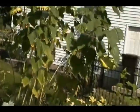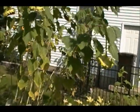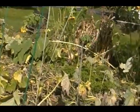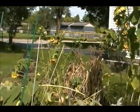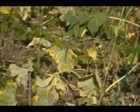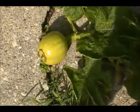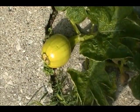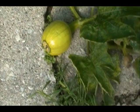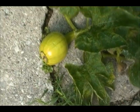Those are the sunflowers. They need to dry a few more days and then be cut down. One of them fell over. The little sunflowers are still doing okay though. And actually this is the second pumpkin that's still in the garden. This is another racer. And I don't know how big it's going to get. But it's growing on the sidewalk.